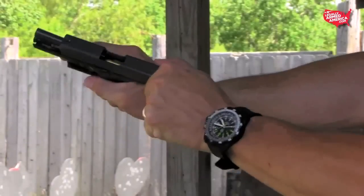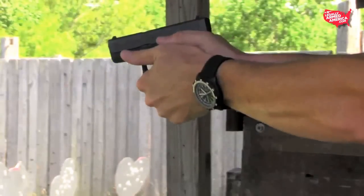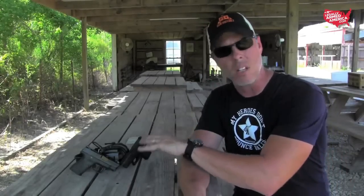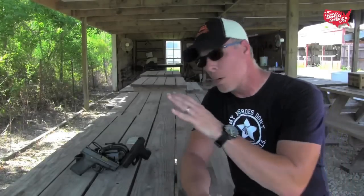While I shoot a lot of Glocks and I own several Glocks, and I like Glocks, it's just a little bit more of an unnatural cant for me whenever I'm aiming. Not to say that the Glock is bad, there's nothing wrong with the Glock. Again, it's a comfort issue with me. That's one thing that's extremely important for you guys to remember when you're purchasing these guns.